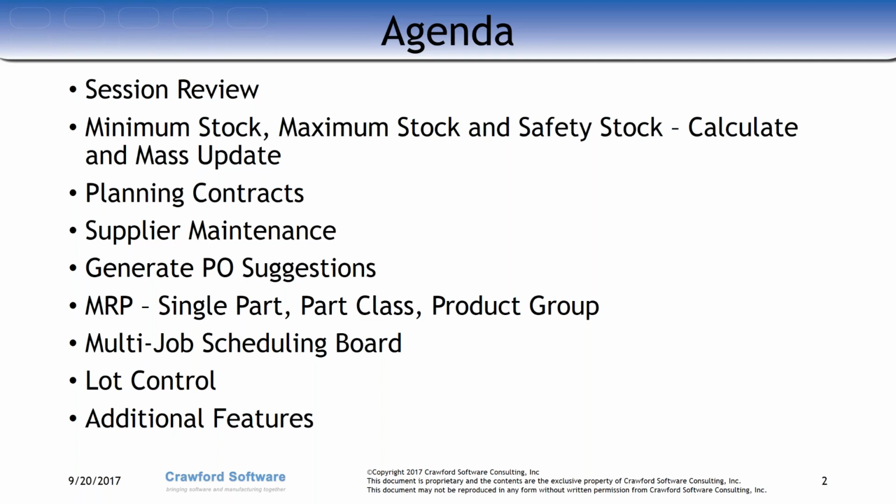Then we'll touch on a couple of new features that are available with supplier maintenance, a new feature in the generate PO suggestions. Same for some new features that are available in the MRP process. Multi-job scheduling board, and then talk about some of the new functionality that is in lot control.